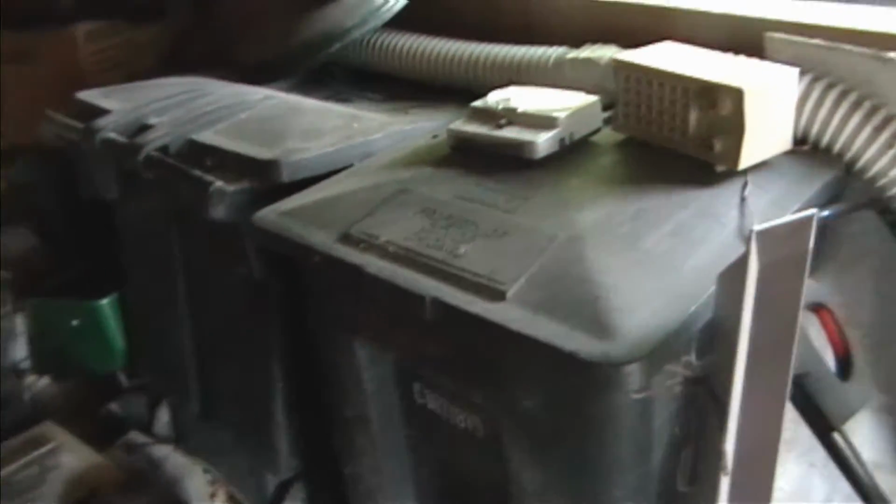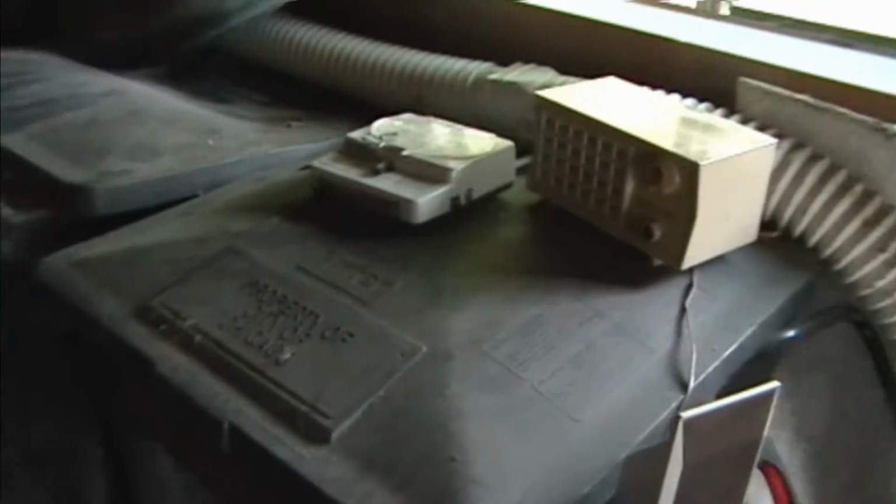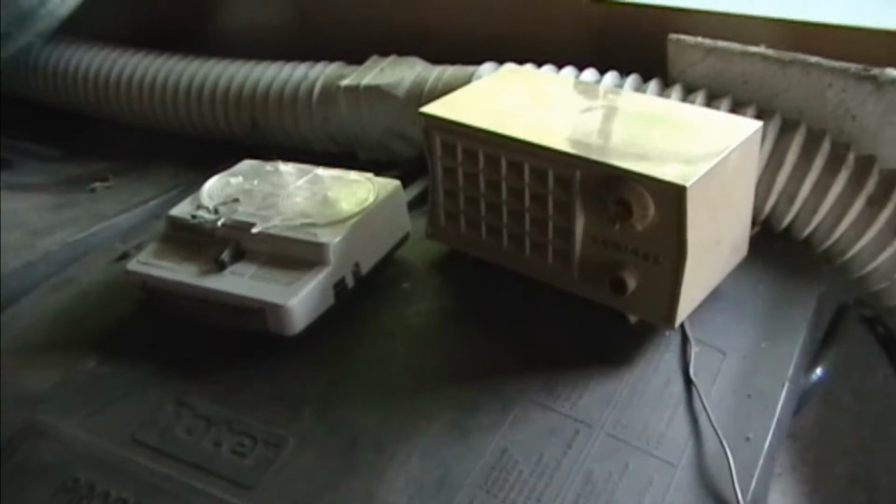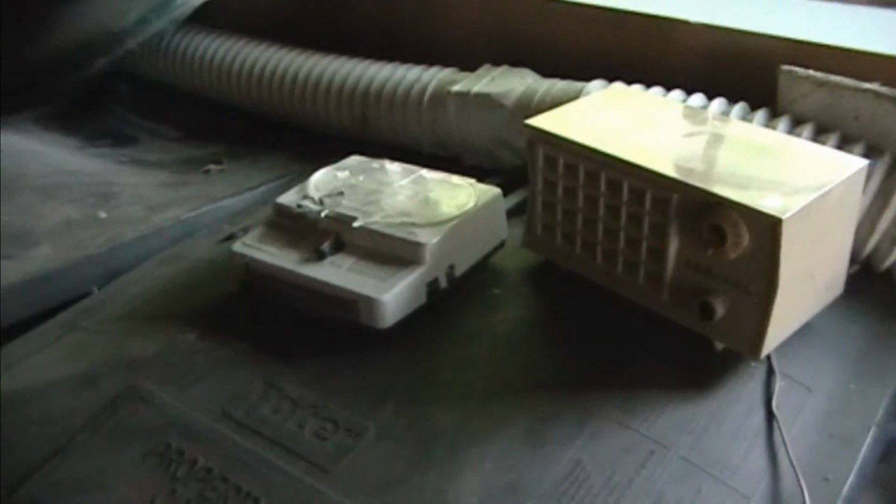Hey guys, I'm back out in the garage again, which means, you know what, I just came back with some more stuff. I was poking around on Craigslist and I saw somebody who was giving away stuff for free. And I figured, hey, free is good, so I gave him a call, and basically he was looking for a good home for some of his excess stuff.